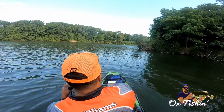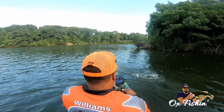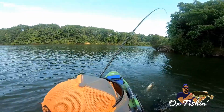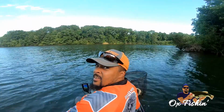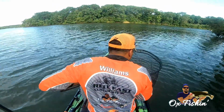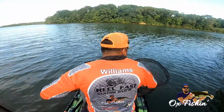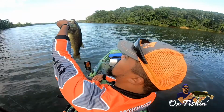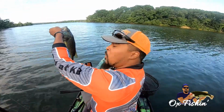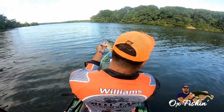Another big one. Oh, there you go. Yeah, buddy. Another big one. That's another nice one. That's a four for today. This one's at least 18 inches. Nice fish.